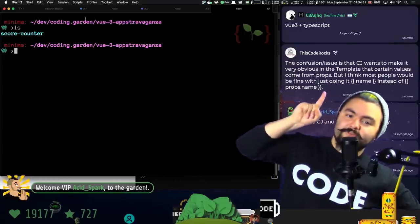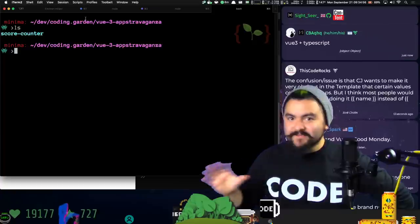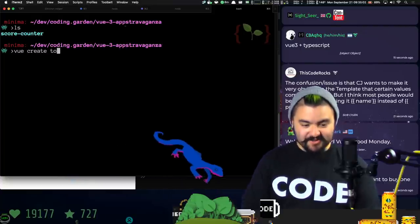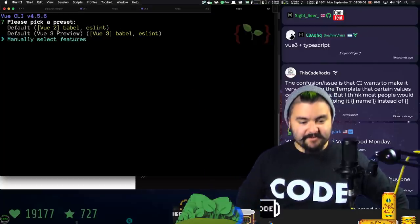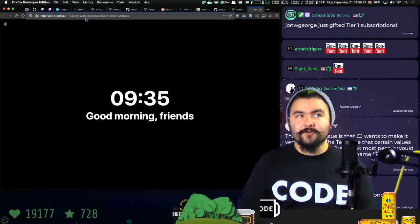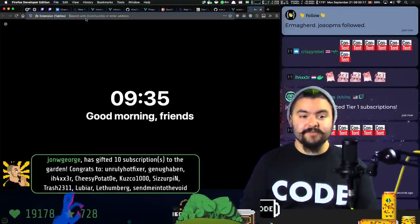Yes, exactly. This code rocks, has the summation. I wanted to be able to do props.name. It was not that easy to do that, which is why we had to give it a new name. But let's create a new app. So I'm going to do Vue create. We'll call this a to-do app. And then we're going to say we want to use Vue 3. Here we go. I'm going to go grab my checklist for a to-do app. And we'll build it. We'll turn it into YouTube content.